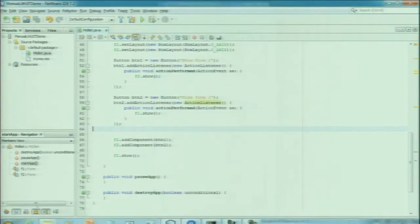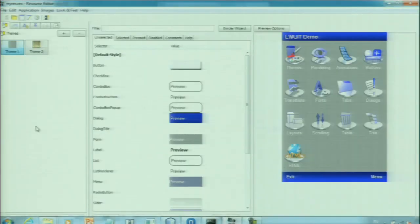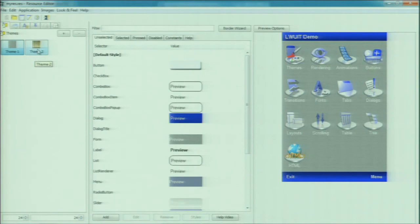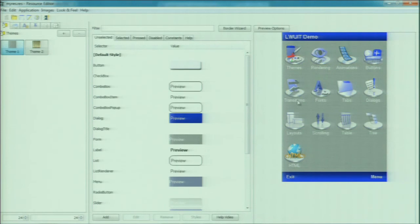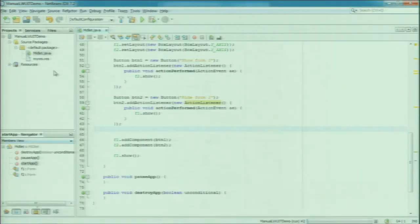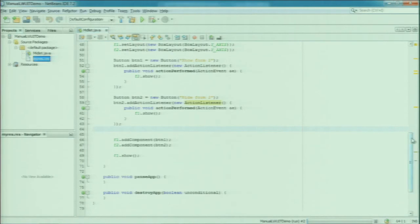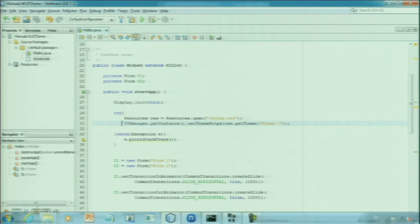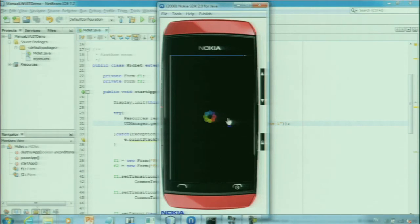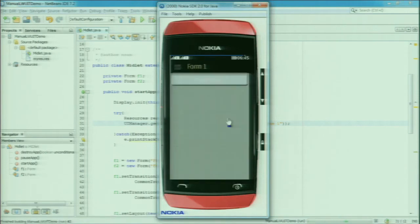What is really interesting about LWUIT is that you can ship special resources where you can completely recustomize the entire theme of your LWUIT application. In this resource file, I have added 2 themes, and you can load those themes dynamically on the fly in the device. We'll just uncomment 2 lines of the UI manager that will pick up the standard theme number 1, and you have reskinned your application without reprogramming.